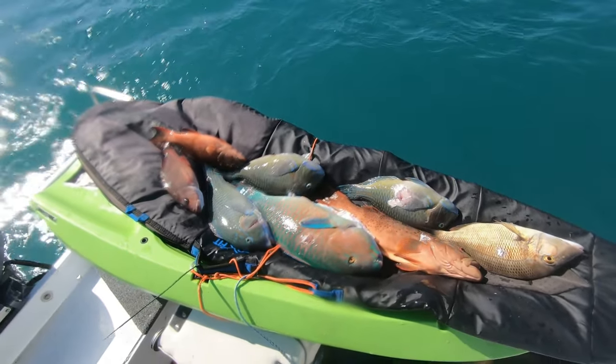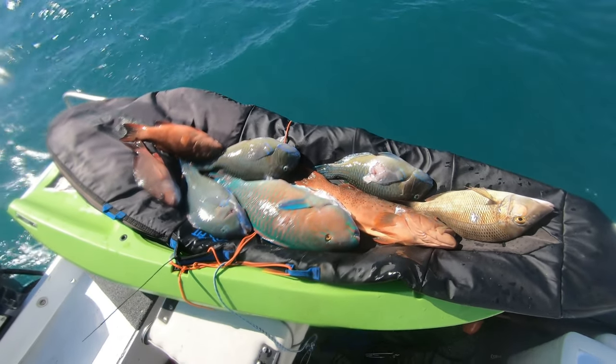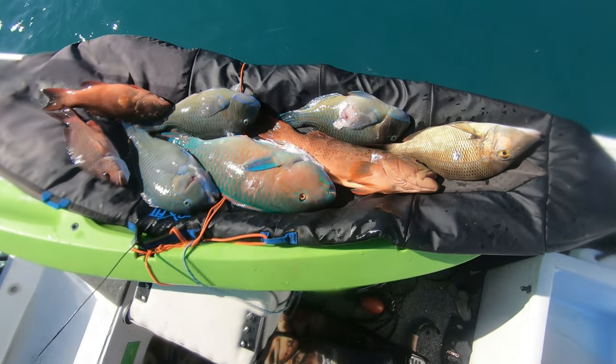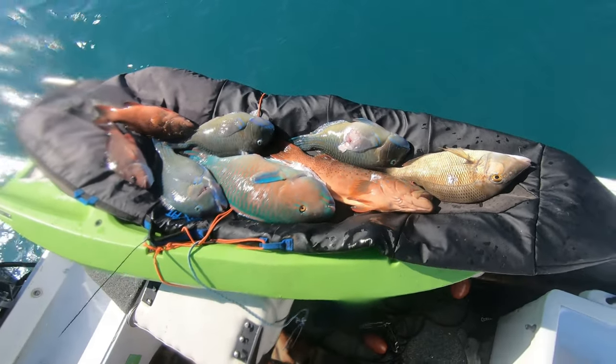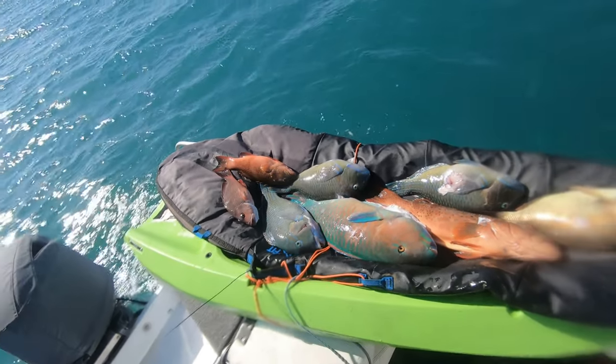Mixed bag of reef fish: three blueies, big blue barred parrot, nice coastal, small coastal, dark tail sea perch, and a grassy. Hope you're happy with that.